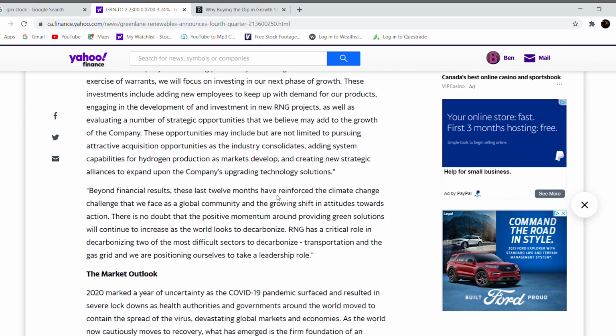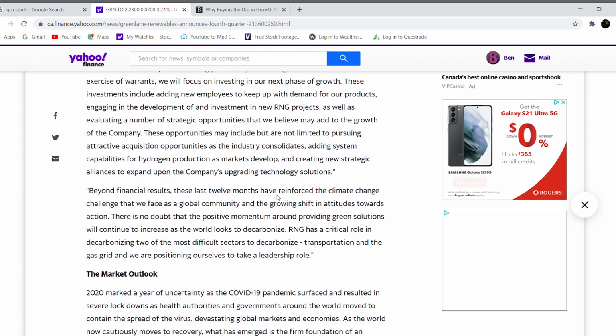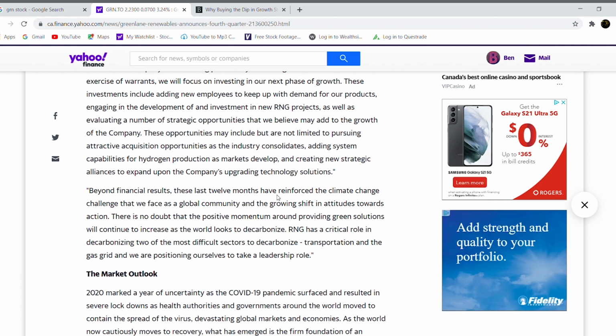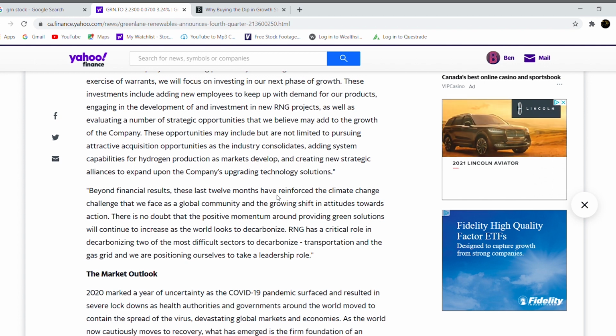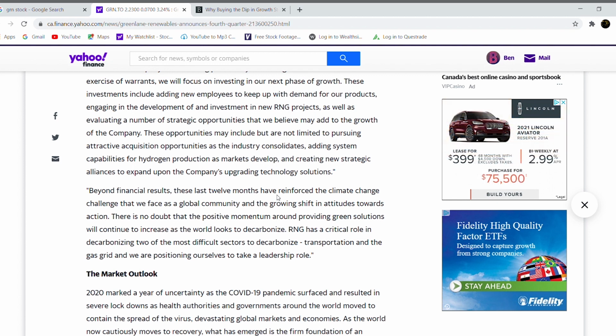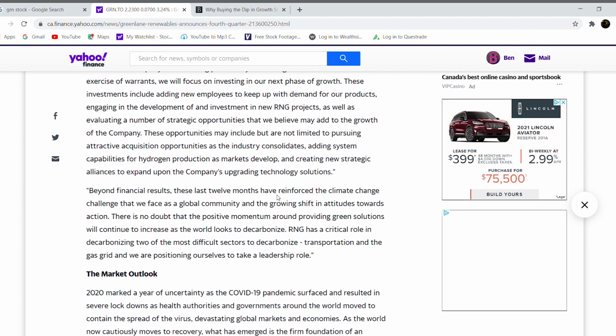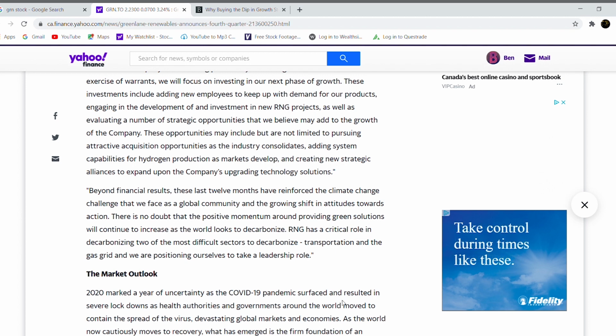He continues by saying, beyond financial results, these last 12 months have reinforced the climate change challenge that we face as a global community and the growing shift in attitudes towards action. There is no doubt that the positive momentum around providing green solutions will continue to increase as the world looks to decarbonize. RNG has a critical role in decarbonizing two of the most difficult sectors to decarbonize, transportation and the gas grid, and we are positioning ourselves to take a leadership role, which they already have.